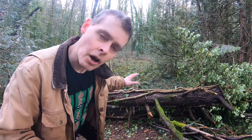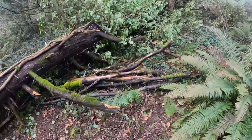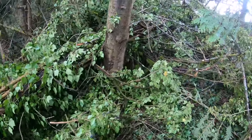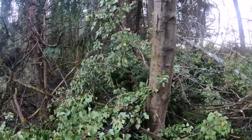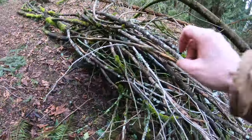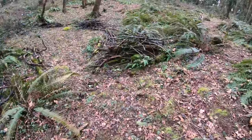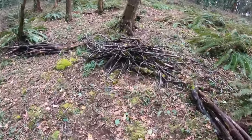I've already gotten a good head start hauling out ivy and broken branches from this section. Here's a section I haven't gotten to yet. And here are some branch piles that I've started. Removing that material helps me to see and helps me to show you just exactly how I need to take care of this.